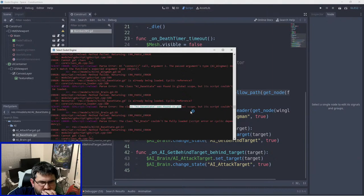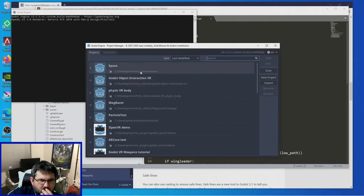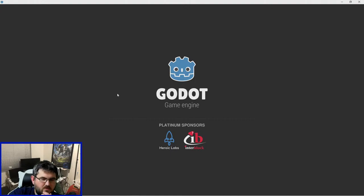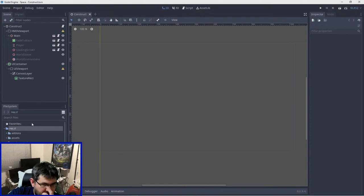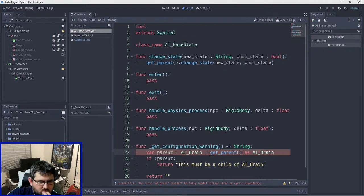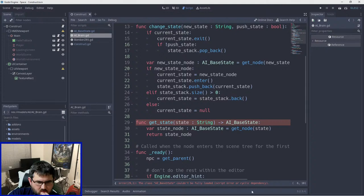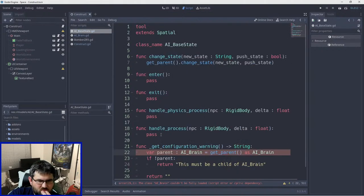Class AI base state was, oh yeah, but its script couldn't be loaded. Okay, so, whoops, that was the wrong button. So we have a bug in our AI base state, and therefore our follow script can't be loaded, and that flows through. So what did we damage in here? Oh, look at that. Class AI array couldn't be fully loaded, script cyclic dependency. Why do we have a cyclic dependency on AI brain here? Here's our AI brain. There we go. Oh, hold on. Ha! Because AI brain requires base state, and base state requires AI brain.